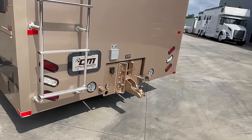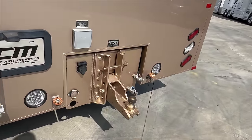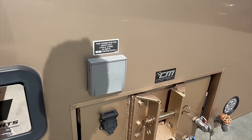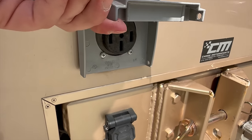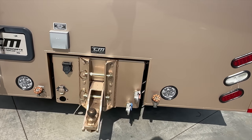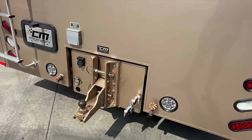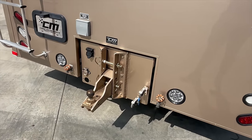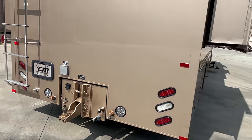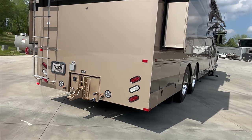40,000 pound hitch, water spigot, low point drain, glad hand fittings. It has the 50 amp outlet, so if you want to run another coach or your trailer off the generator, you can. The hitch is currently set up with a 2 5/16 ball, but keep in mind, I've got the 2-inch receiver, 3-inch receiver, pintle hitch. And if you're watching this video and you just need to buy a receiver, I'm your man. Got them in stock.